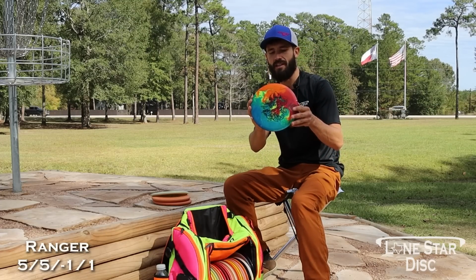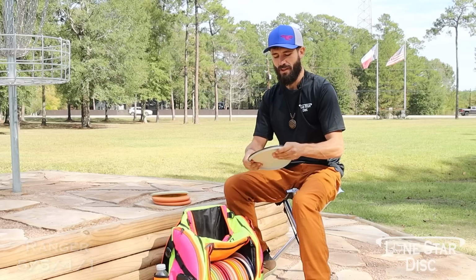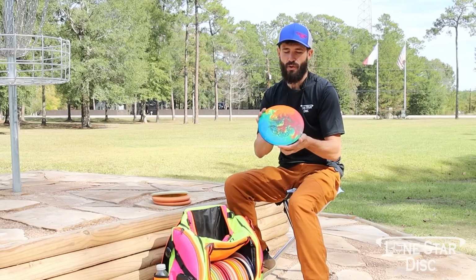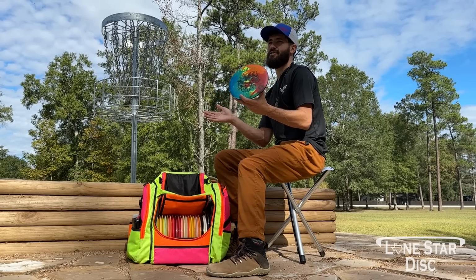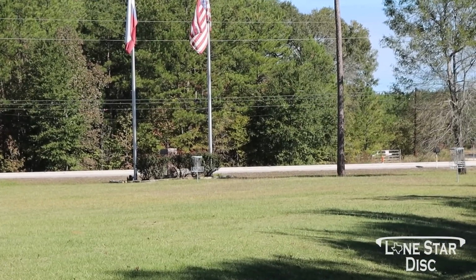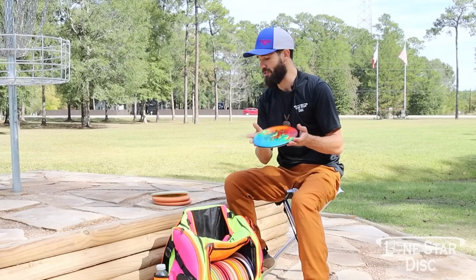This is the Ranger. I would just say it's the straightest flying mid-range on the market right now. Dead straight. If you want your disc to go straight and just float and stay in the air, land straight, land flat, it's very versatile. It can do any task you want it to, truly. It can glide far, turn to the right, go to the left, go straight. This is truly my go-to mid-range.